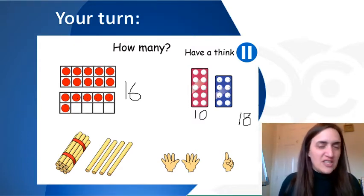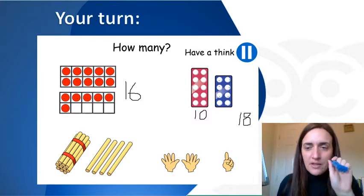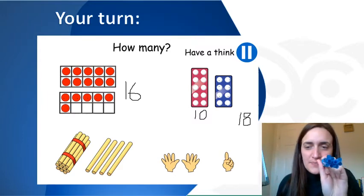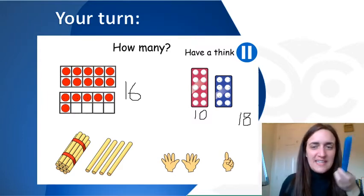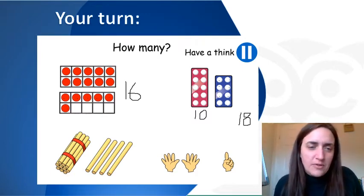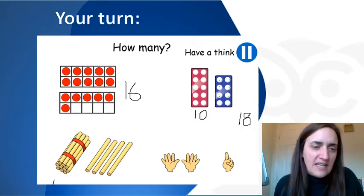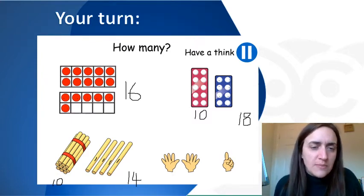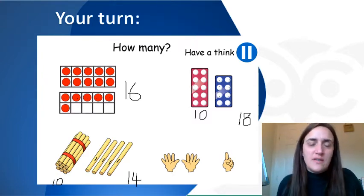Okay, let's have a look at these straws now. How much is a bundle of straws worth when they're all wrapped up together? We know it's 10. And then we've got some separate straws on their own that we can count to help us. So we've got 10 there. We know that this is definitely 10. Okay, 11, 12, 13, 14. There's 14 straws altogether. Did you get that? Excellent. I'm just putting little dots on them so I know that I've counted them.